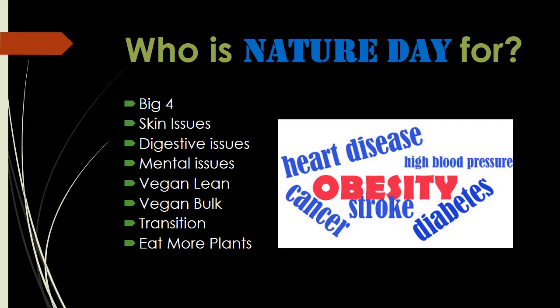You may have skin issues such as acne, pimples, eczema, psoriasis, and maybe you're looking for a natural, holistic way to treat your problems. Eat more plants. You may have digestive issues such as constipation or IBS, right? And you're looking for a holistic, all-natural way to treat your issues. Well, eat more plants. You may have mental issues such as depression, anger, sadness, right? And you want a holistic, natural way to treat your mental issues? Well, it's easy. Eat more plants.